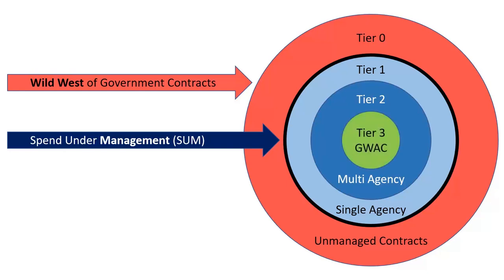Finally, Tier 3 is what we're here to learn about. The contract vehicles in Tier 3 are called best in class, and as I've said before, the ones you absolutely want to be getting on in one way or another. These contracts are all GWACs, meaning any agency can use them.